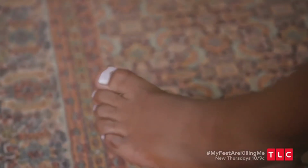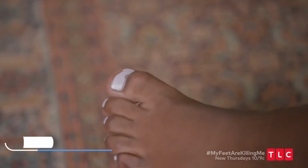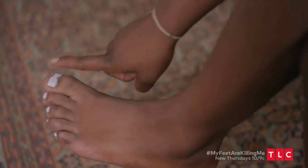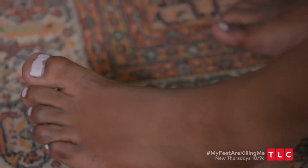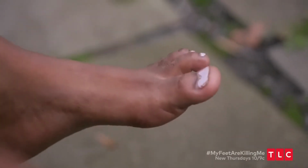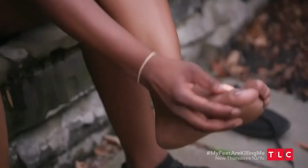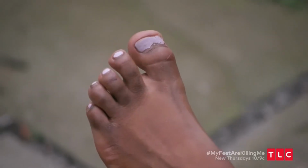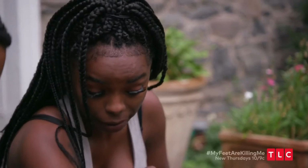The next common foot problem found in the show is polydactyly. You may have never heard of it, but polydactyly is actually the most common congenital anomaly of the forefoot. It most commonly refers to the presence of 6 toes on one foot. In the episode that we're going to highlight, there was a patient named Kiara who was born with an extra toe on her foot. As Kiara described it, it has been there since she was born.